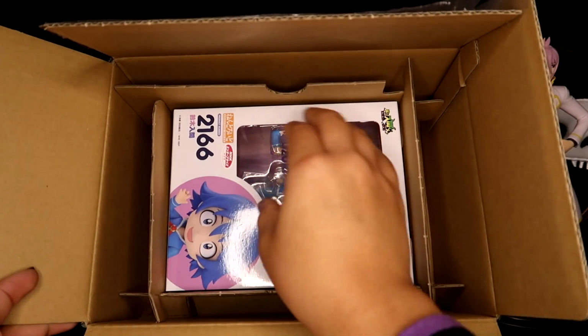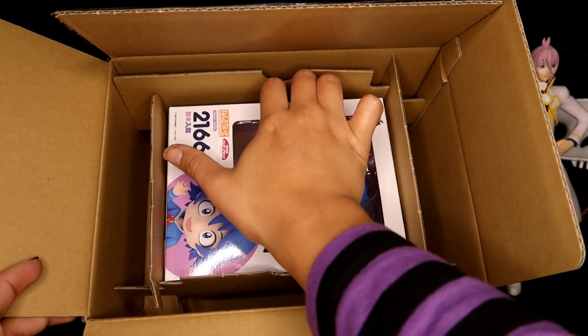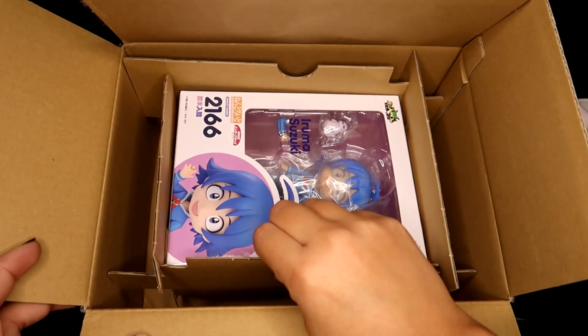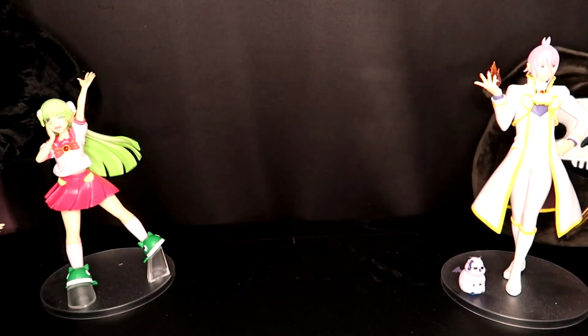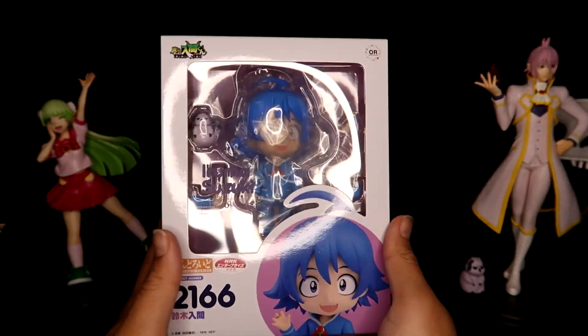He looks so cute. And I have to say, Nendoroid boxes have shrunk quite a bit, and I'm sure part of this is because they just don't come with as much as they used to. Really cool packing though. I like the insert over the paper they used to stuff the box with. But yeah, the boxes are so much smaller.